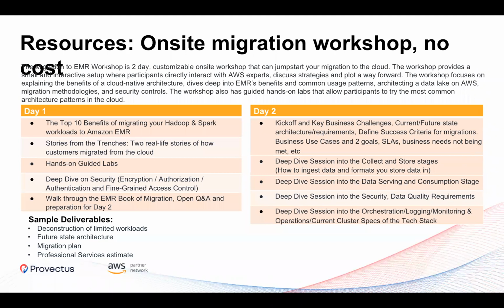And then, as a part of the second day of the migration workshop, we'll go into deep dive sessions into orchestration, logging, monitoring, so that your operational staff can enjoy their time with the family. They don't need to worry too much. If an issue is going to show its ugly head, they can see it, get alerted, and jump on it before the failure happens.